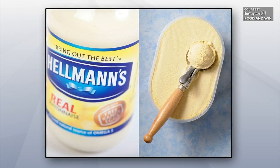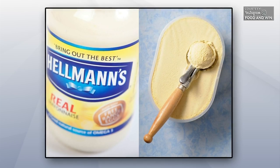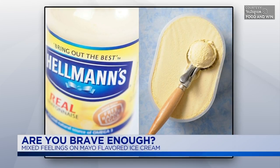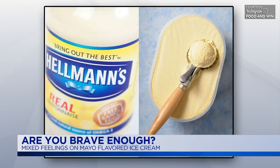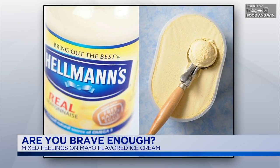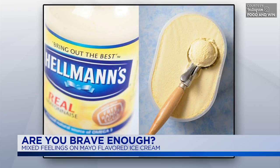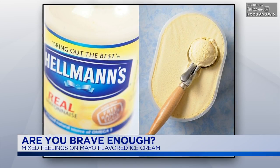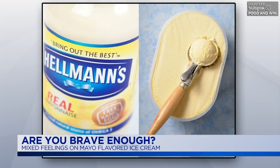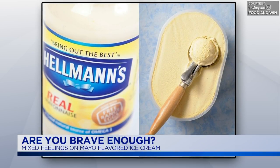Now, how about this? Mayonnaise ice cream. It's a real thing. It's a flavor that's been developed at a scoop shop in Falkirk, Scotland. The shop also sells a flavor called Monster Energy. Now, one Twitter user reached out to Miracle Whip about what they thought of mayo ice cream. Well, ridiculous. Miracle Whip ice cream, though, here it is. You're looking right at it. This is mayonnaise ice cream.